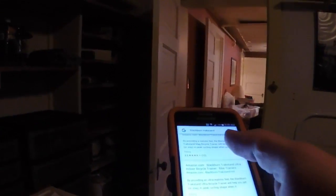Well, my quick Amazon search for this bike trainer. Seeing that, I mean, these things can be anywhere from $75 used to $300 in good condition. We'll take a gamble on it. See what they ask.